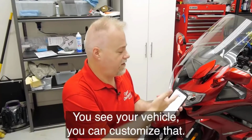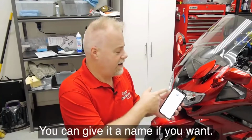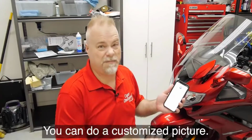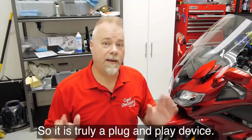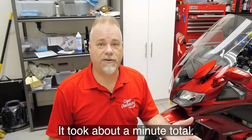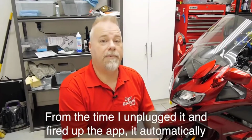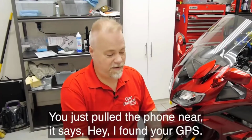You fire it up, you see your vehicle, you can customize that. You can give it a name if you want, you can tell what kind of vehicle, whatever you want to put in there, you can do a customized picture. So it is truly a plug and play device. It took about a minute total from the time I unplugged it and fired up the app. It automatically found it via Bluetooth. You just hold the phone near it.